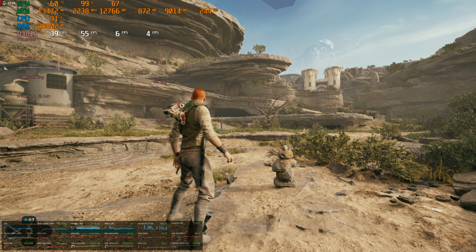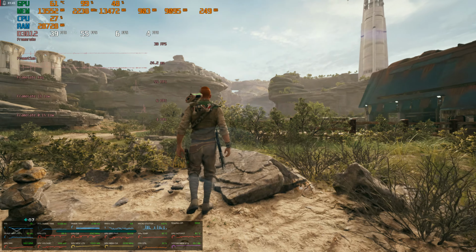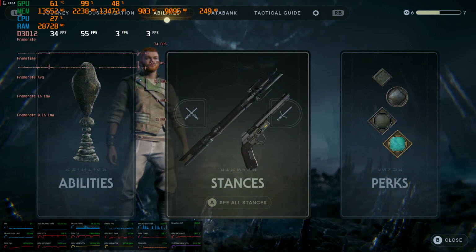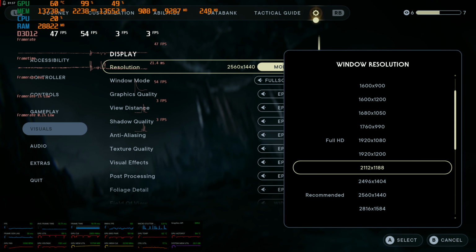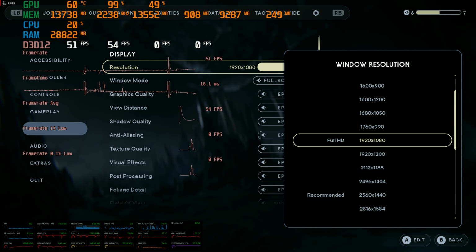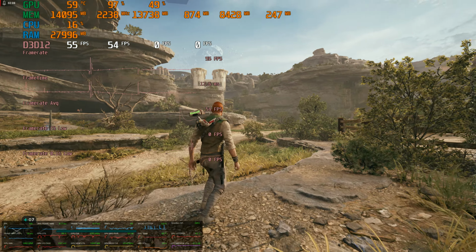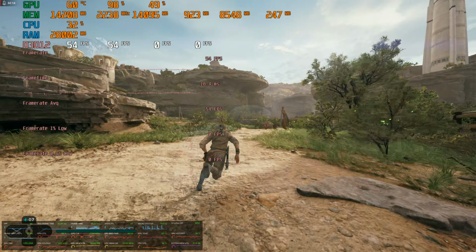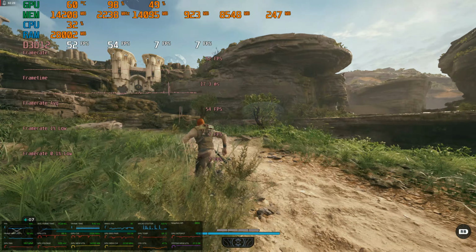Alright, so we're not going to get 1440p native out of this at epic settings. So let's try full HD first. Definitely a little bit closer, much smoother at 1080p at 50 frames, as long as it stays fairly consistent for the most part.